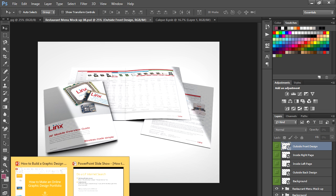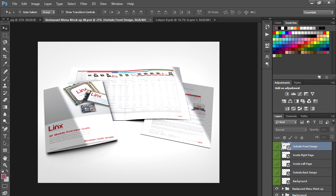So that's a little bit about those Photoshop files. Like I said, they're very easy to work with, and I highly recommend them. They will make your work look awesome with minimal effort and minimal skill.